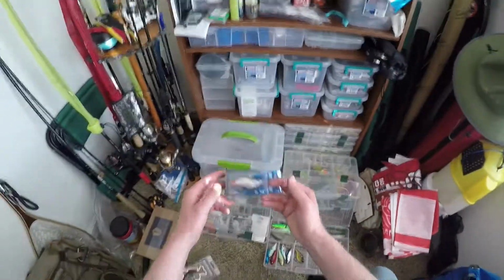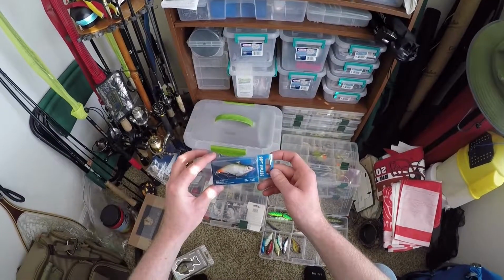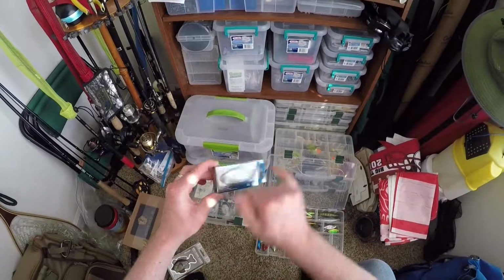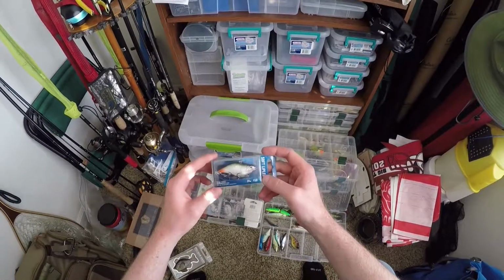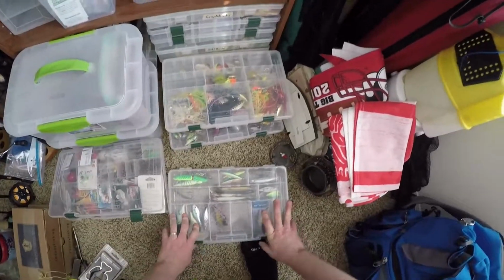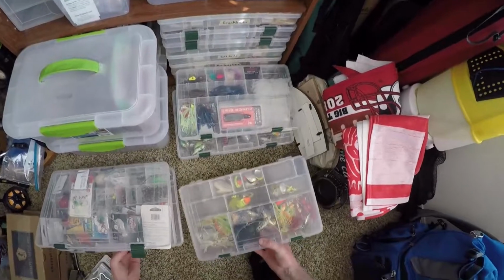This one I'm going to try. I'm really excited to try this. This is a soft-bodied lipless crankbait, and on top of that, it actually has glow sticks that you can put inside, so if it's really low light conditions... I don't know if I really believe in the whole glow stick thing. I'll give it a try. Why not, right?